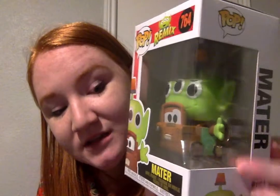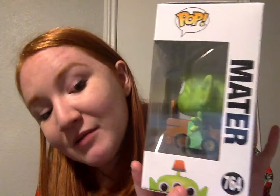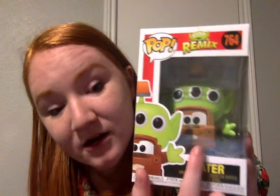His little shirt's the color of Mater, but it has the straps. He may end up coming out of the box because I just love him so much. But the details on the Mater costume, it looks exactly like Mater. Love it. Great. So glad I was able to find it in the stores.